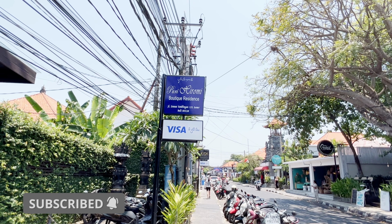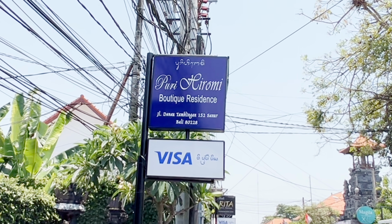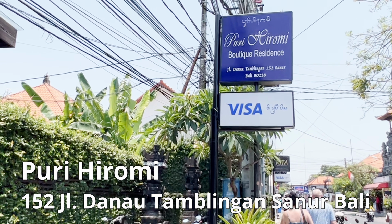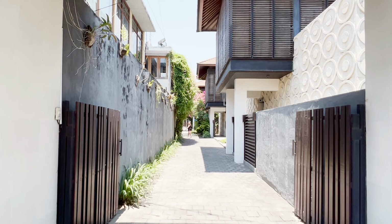Staying for the past 7 nights at Puri Hiromi boutique residence, and we're going to have a little bit of a look through as we come off the street of Jl Danau Tamblingan.